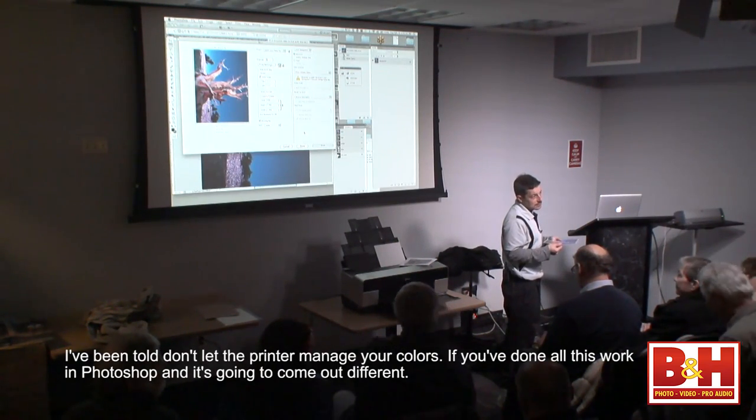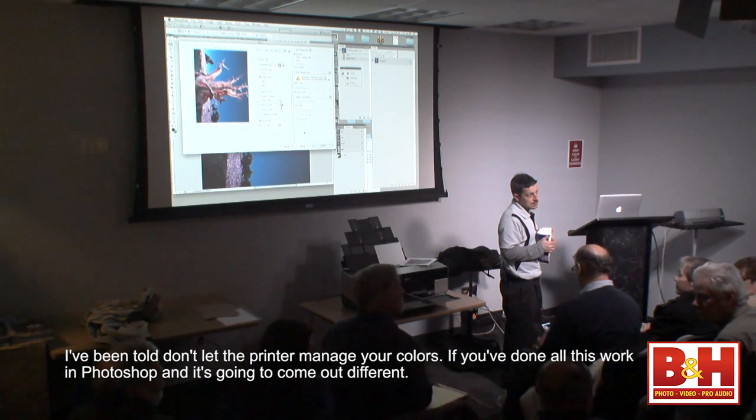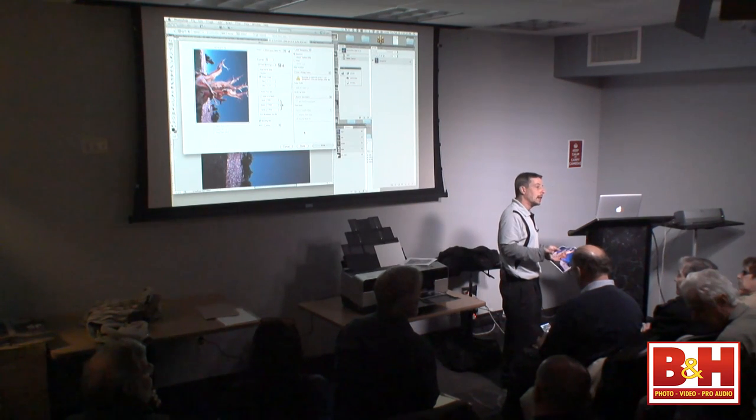I've always been told, don't let the printer manage the colors, because you're doing all your work in Photoshop, and it's going to come out different when you say printer manages. Not going to come out different. Whatever your changes were, it's going to come out slightly warmer.